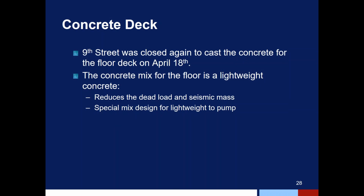After the form deck and the roof deck were installed, 9th Street was fully closed once again on the evening of April 18th to cast the bridge floor. The concrete for the floor is lightweight concrete and reduced the dead load and seismic mass for the bridge. OSHA relied on their past experience in pumping lightweight concrete to elevated floor slabs and made sure their aggregates were pre-wetted by the ready-mix supplier to achieve the correct water-cement ratio and still allow the mix to be pumped.